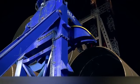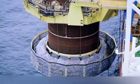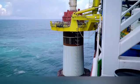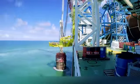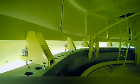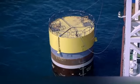Just so you understand, the farm consists of 67 turbines with a 154-meter rotor, which produces a total power of 402 megawatts. How much is that? There are 1,000,000 watts in 1 megawatt, and the light bulbs in your house consume about 100 watts. Let's put it simply. This is enough to provide 400,000 homes with electricity.